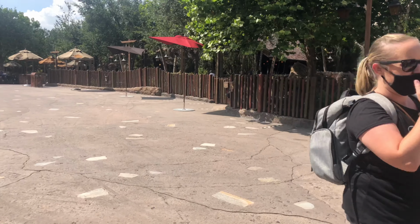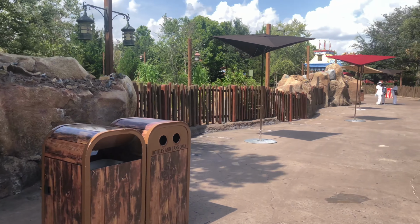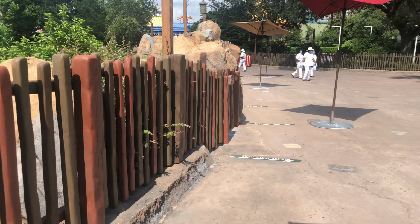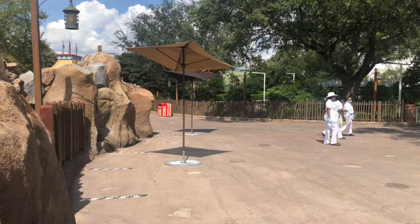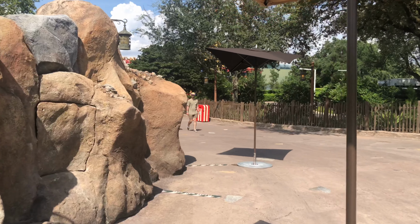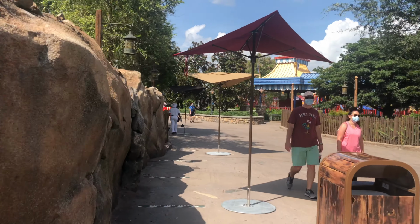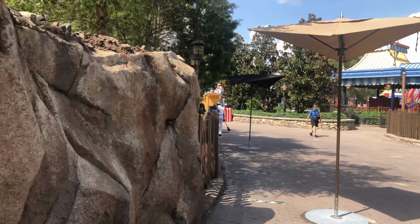These markings on the floor right here are for the mine train, but we will get to that in a little bit. They have these markings in case the line gets really long. And they have these nice shade umbrellas too to help. But first we're going to walk around.